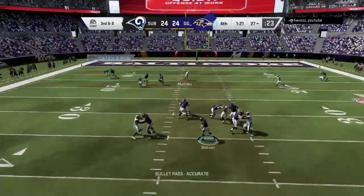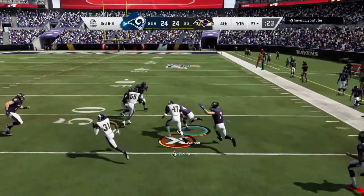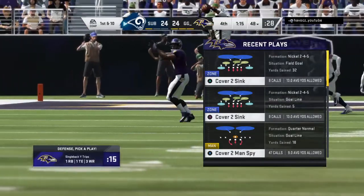Watson now to throw. And this is going to be intercepted. Picked by the Hall of Famer Mel Blount. And he'll bring it all the way back, just a yard or 2 shy of midfield. Cooper was the target there.